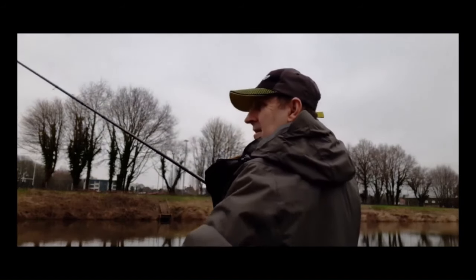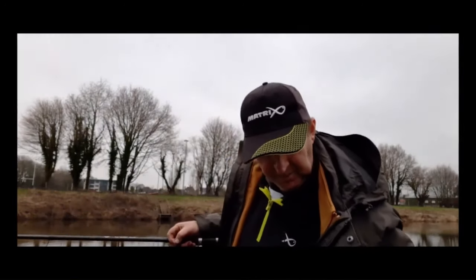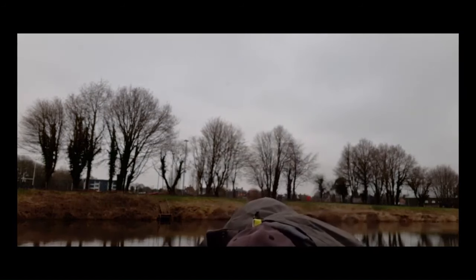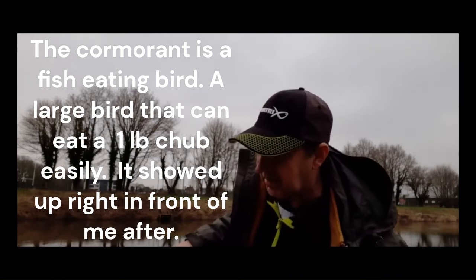Oh, something I did see in the river about 20 minutes ago, a bit further down from where I'm fishing, was a cormorant. So he's obviously been bothering the fish in the water.